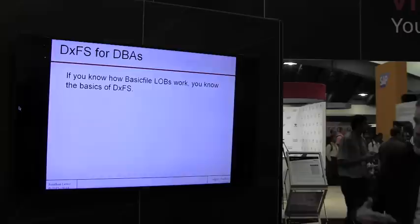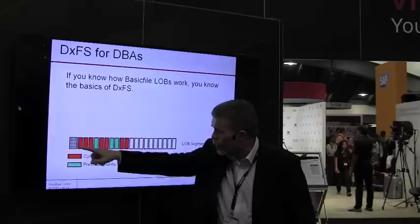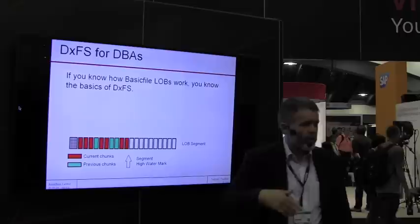If you've ever used database basic file LOBs, then you're already familiar with roughly the way that Delphix works. If you've got a LOB segment, here's a LOB segment, there's a little space management bit at the front there. Individual LOBs are created in chunks. So here we've got a load of chunks. Red ones are current LOBs, blue ones are chunks which are left over because someone has apparently deleted a LOB.